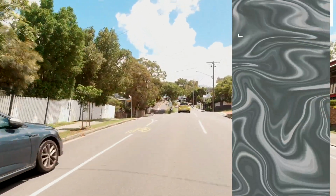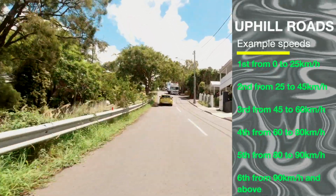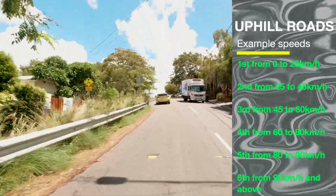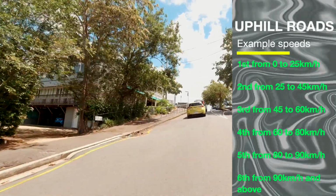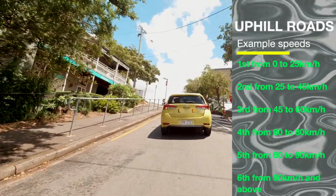So, first from 0 to 25 kilometers per hour, second from 25 to 45 kilometers per hour, third from 45 to 60 kilometers per hour, fourth from 60 kilometers per hour to 80 kilometers per hour, fifth from 80 to 90 kilometers per hour, sixth from 90 and above.